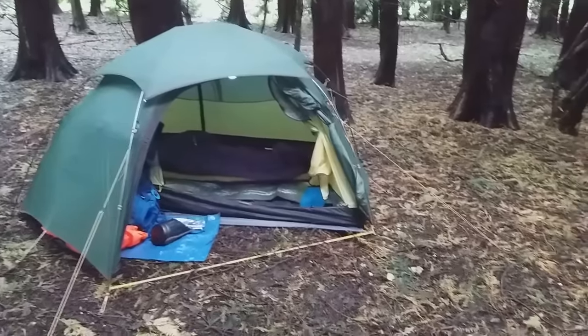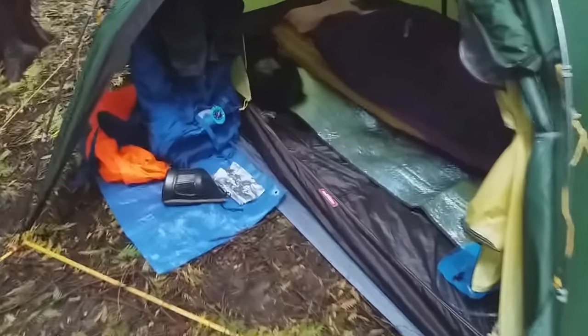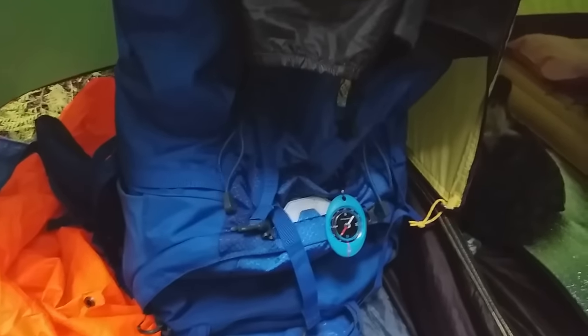A gorgeous evening now, so I'll show you around my tent. This is the Nature Hike Cloud Peak 2. As you can see, it's massive, but it's pretty light for how big it is, but it's so lovely and spacious. So I've got all my rucksack and wet stuff out here, although it's pretty much dry now actually. My little bit of tarp down and my stove out here, because it's got these little tag things to fold everything out of the way, and it's huge.